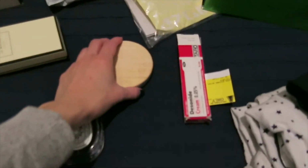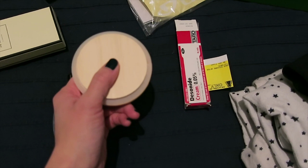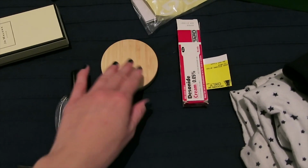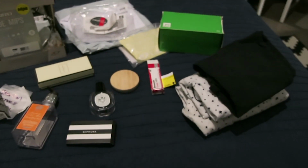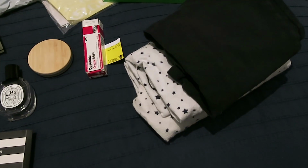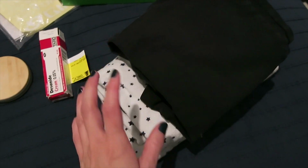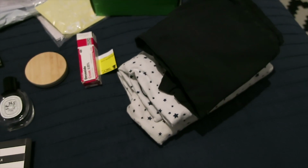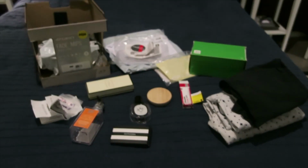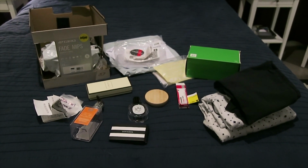I don't know why I am incapable of remembering to go back and get rid of the candle lid after I have used up the candle, but apparently I'm completely incapable of remembering to do that, so I can get rid of that candle lid. And then over here we have a pair of pajamas and a really old pair of workout leggings, both of which I recently purchased replacements for, so they can go as well. And now all we have to do is clean.